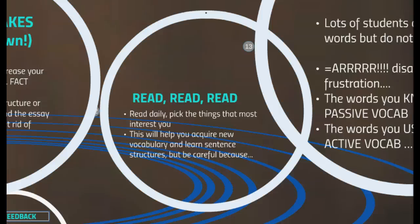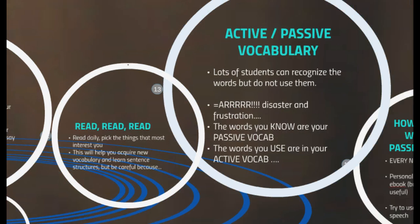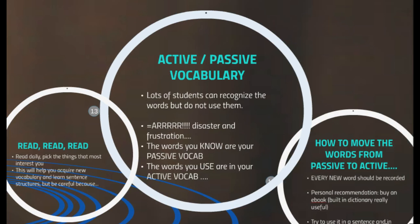Now, what's very common, unfortunately, is that students can recognize a lot of words, but they're unable to use them in their writing and their speaking. And this is common. What happens is that the words you recognize are in your passive vocabulary, the words you use are in your active vocabulary. So what you have to do is move those words from your passive vocab into your active vocab.